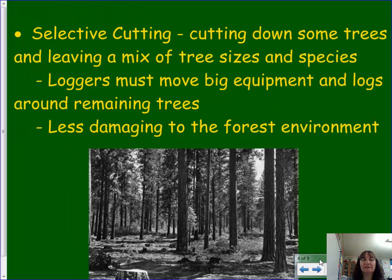Then there's something called selective cutting. And this is where they cut down some trees, but they leave a mix of tree sizes and species. So it's good for the habitat, but it is harder for the loggers because they have to move their big equipment in between the trees that they're leaving, and they have to drag those logs out, zigzagging in between the trees that are left. But it is less damaging to the forest environment. So you can see there's a lot of stumps in this picture here, but a lot of the trees are left standing, so there's still a habitat.